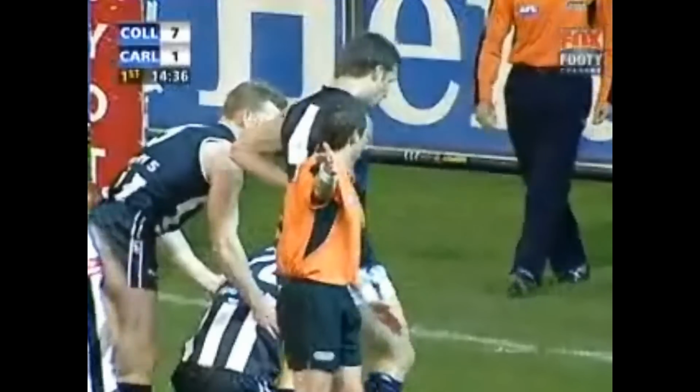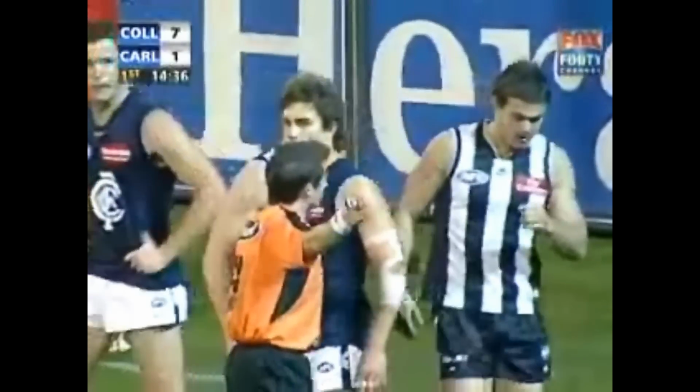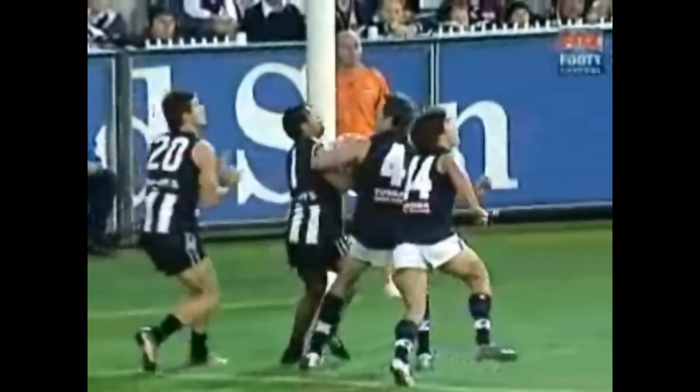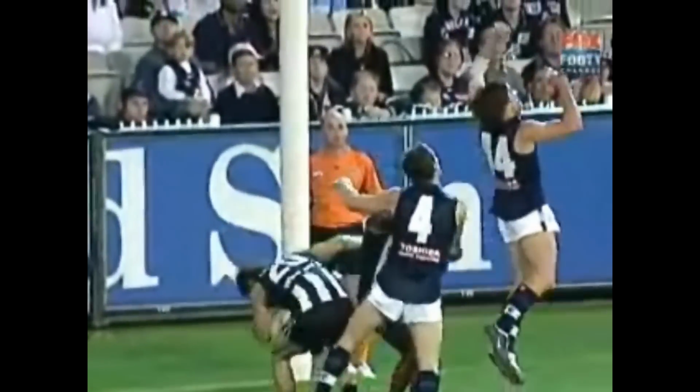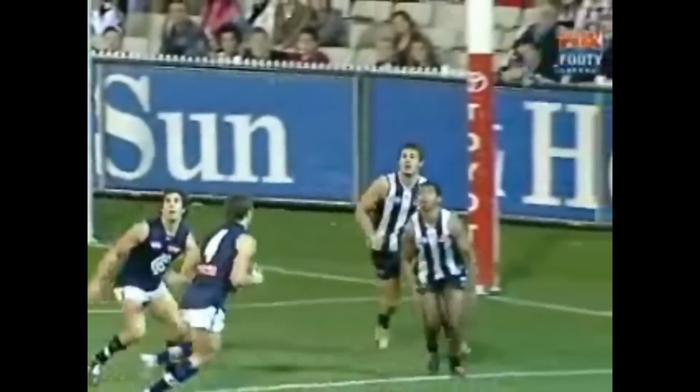Not looking at the footy there, Luke. And Chris Tarrant looks sick against Livingston. Leon Davis has got the free, I think. He's got an arm in the face there. You've got to watch the ball. You must give the umpire an out. Never watch his ball, watch his left arm come up.